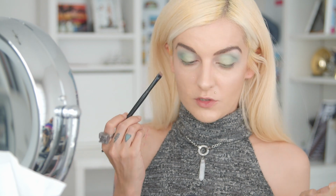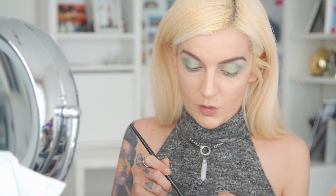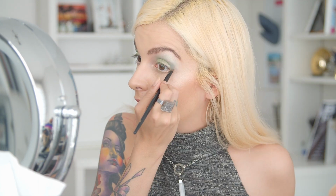I wanna bring down the shade Jade. I'm gonna be super careful to do this. I'm gonna put this on my lower lash line now, just a little bit.